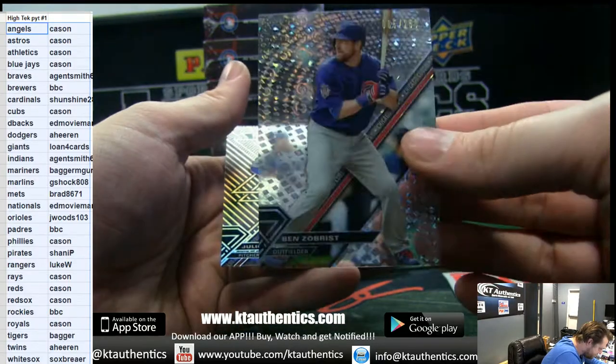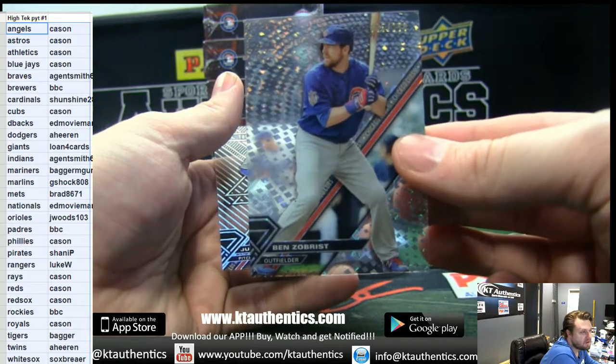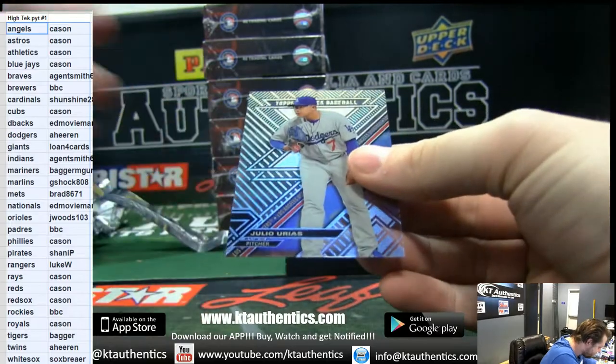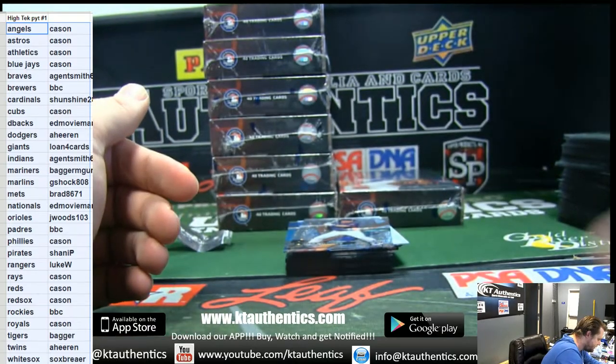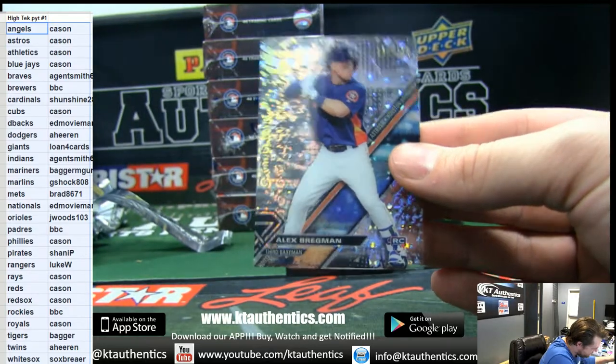5 of 250, the great Ben Zobrist. The great Ben Zobrist for Kason and the Cubs. Then we got Urias. That's a cool pattern. I like that pattern. Then we got some guy who wasn't very good in the playoffs. At 150, Alex Bregman.